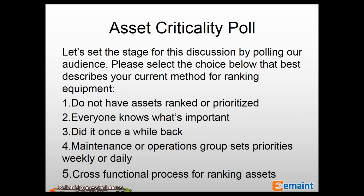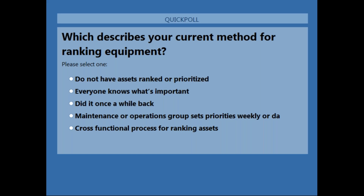So let's set the stage for this. Let's get an idea from the readers, if we could. Rona, if you could help me out here, to get a better understanding of where the participants are today. I would ask the participants to please take a look at the 5 items and select the choice below that best describes your current method for ranking your equipment. How do you rank your equipment in your plants today?